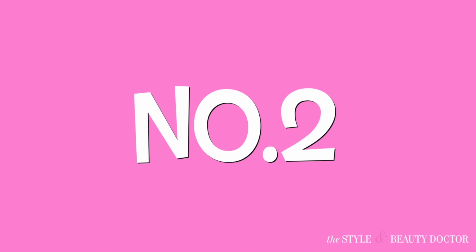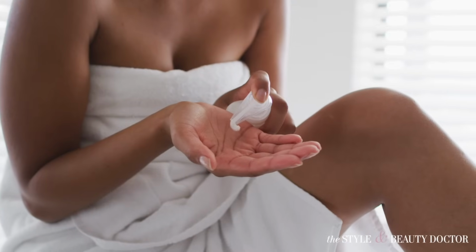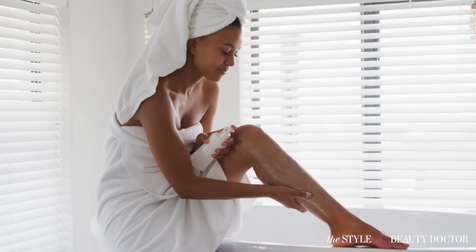Now, number 2, moisturize. And the best time to do so is while your skin is a little damp. Typically after a shower, towel off just a little bit, leave a little hydration on the skin, put that moisturizer on. That's going to lock in that moisture.